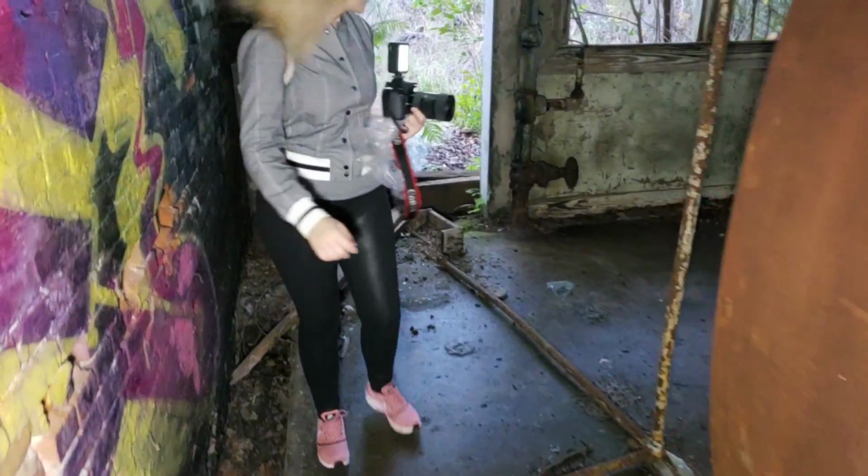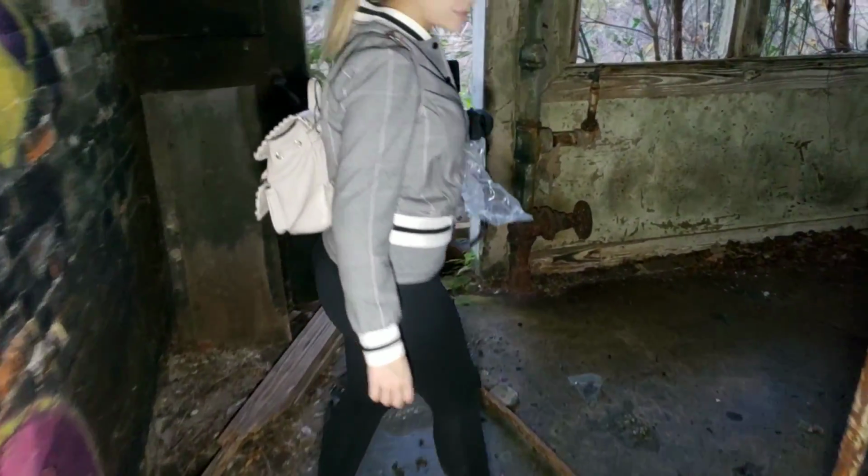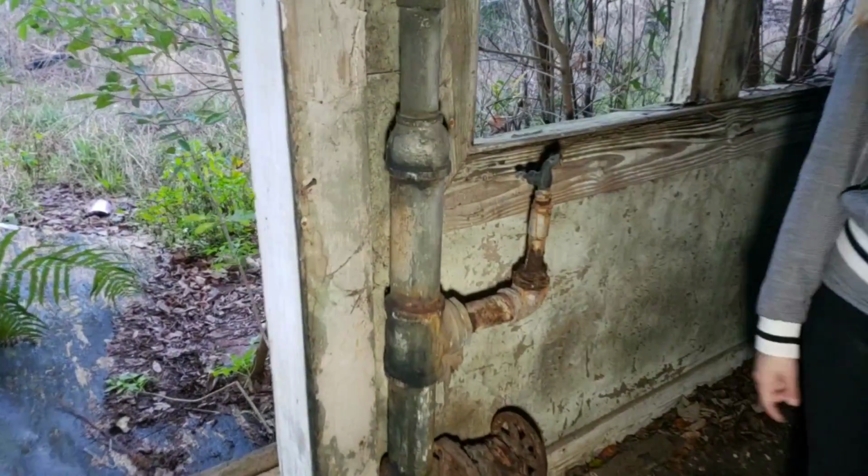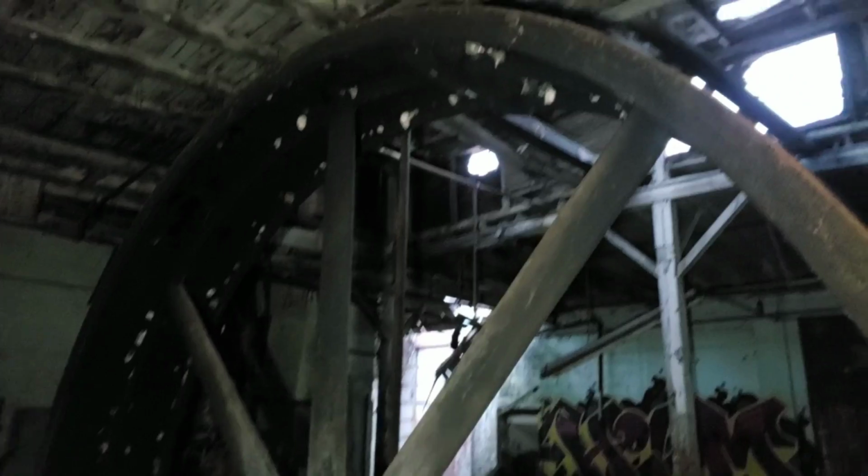I wonder what they use that for. Water. I mean, oh, you think? Yeah, because over here there's this little faucet. Mm-hmm. Turn the water on. Right there. I mean, you definitely won't want to stick your hand in that when it's moving. Oh, it's pretty cool, guys.